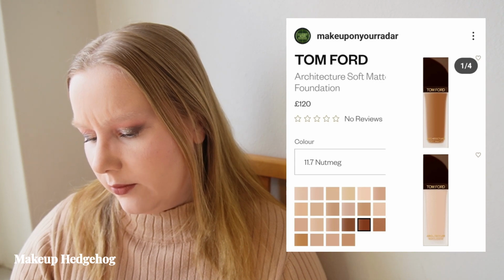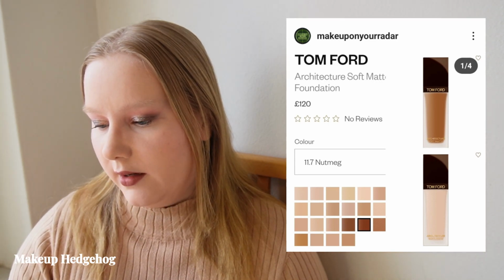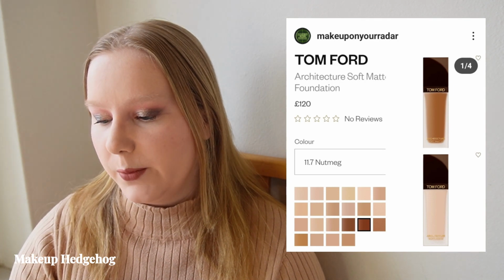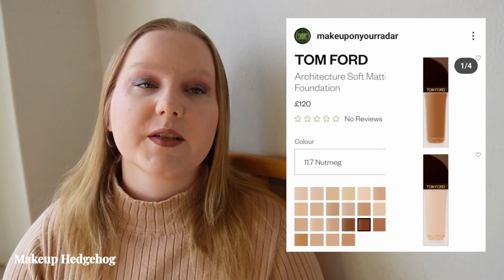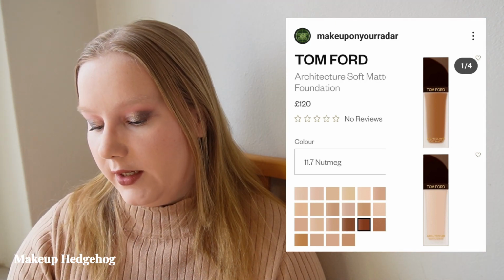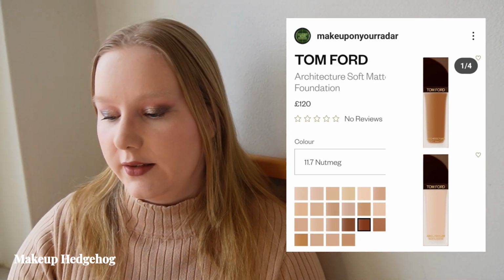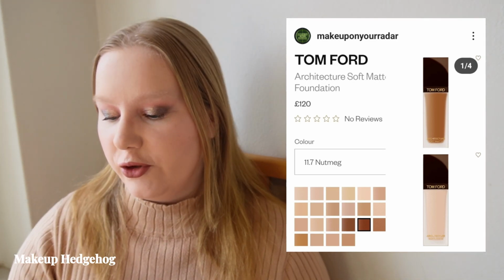There were some comments asking whether this is going to be replacing one of their older foundations that they had in a similar format. I can't answer that, because Tom Ford is one of those brands that I don't actually buy from, but if you're willing to spend over $150 for a soft matte foundation, I would warmly recommend that you please go and shade test it in store, because for that price, I think the foundation should match you perfectly.